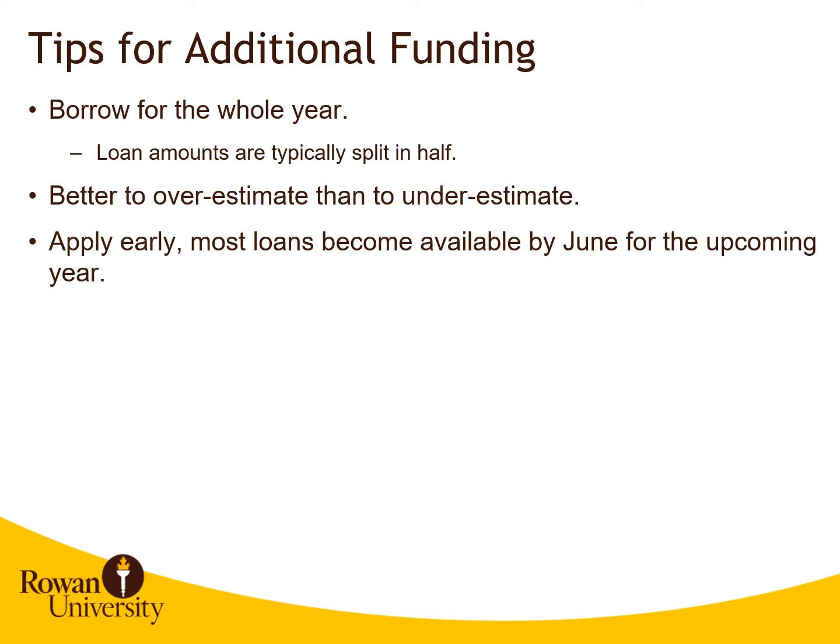The second half won't pay until the spring semester starts. So it's not like it's paying early and you're accruing extra interest. So it really is to your benefit to borrow for the whole year.